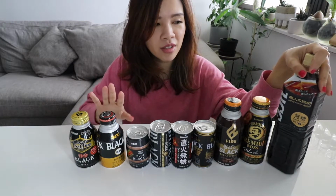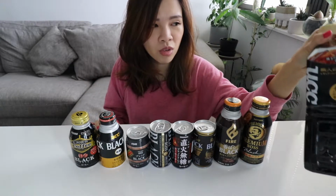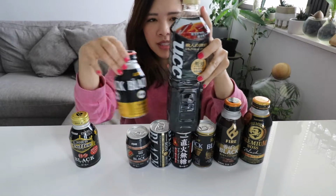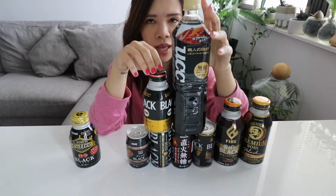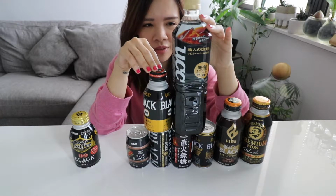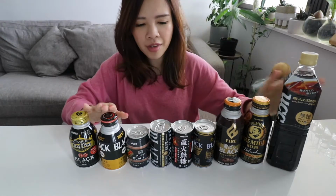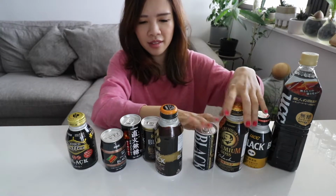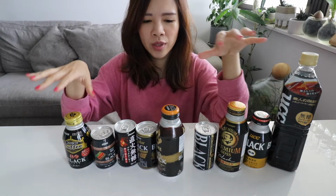I found this surprisingly in one of the Asian grocery stores in Melbourne City, and I wonder if it's the same as this. So I'm actually tempted to give them a go, side-by-side comparison, to see if there's any difference. And the rest of the brands, I don't think I've tried them before. I probably will do a comparison like that and then work out which ones are my favorite.